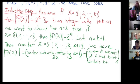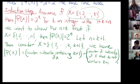So in this case, the number of subsets of X that do not contain k+1 should be equal to the number of subsets that we got when it was just up to k? That's right. That's exactly right. So we know exactly how many subsets of X don't contain k+1. It's going to be exactly the number of elements that were in the power set of our inductive hypothesis. Right, since none of those subsets would contain k+1, but they would exhaust all of the possible subsets that don't contain k+1.